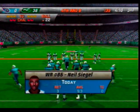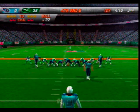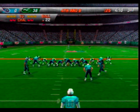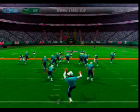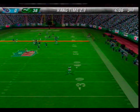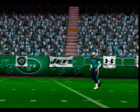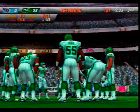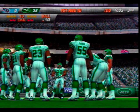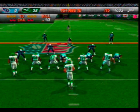So as we get set for the punt, let's take a look at our returner's stats. Unable to get anything going on that series, they'll have to punt it away here. From the 38-yard line, 38-yard punt. Return for a gain of 4 yards. The Jets will start the drive at the 43-yard line. First and 10.